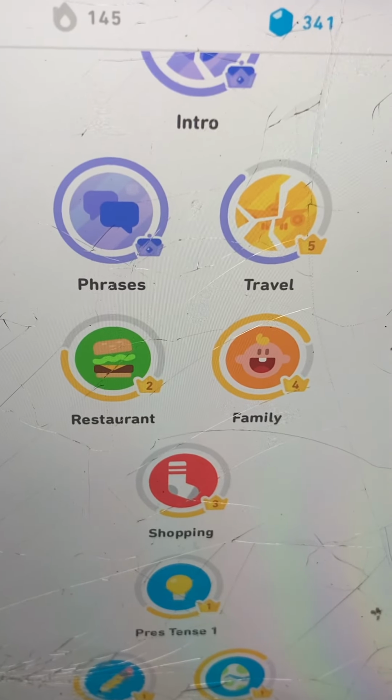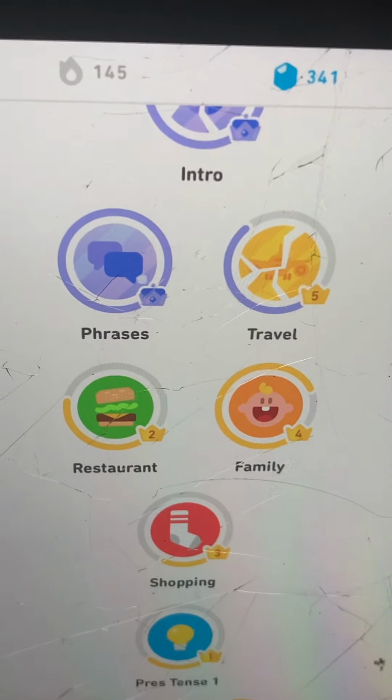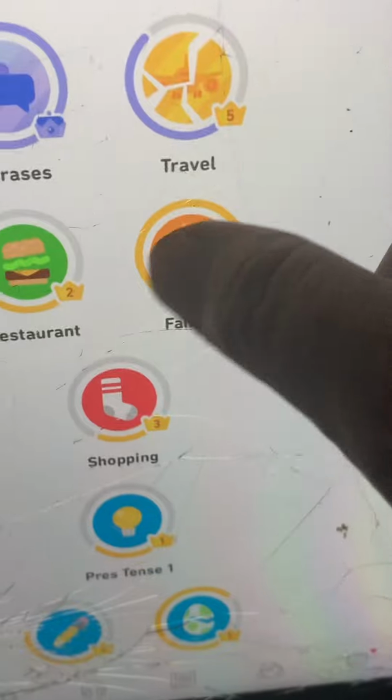Learning Spanish. Today is August 27th, 2022, Saturday. We're going to study some familia. Ready to level up? Let's start the challenge.